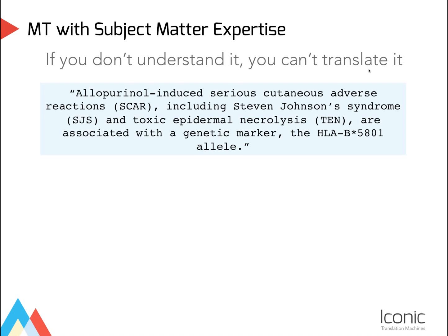So, if you look at this example up here, this is in English. I speak English myself. I speak some foreign languages, but I would in no way be confident that I could translate that into any of the languages that I speak, even with the help of dictionaries, because I simply don't understand what it means. So we have to impart that subject matter expertise onto the machine translation systems as well.